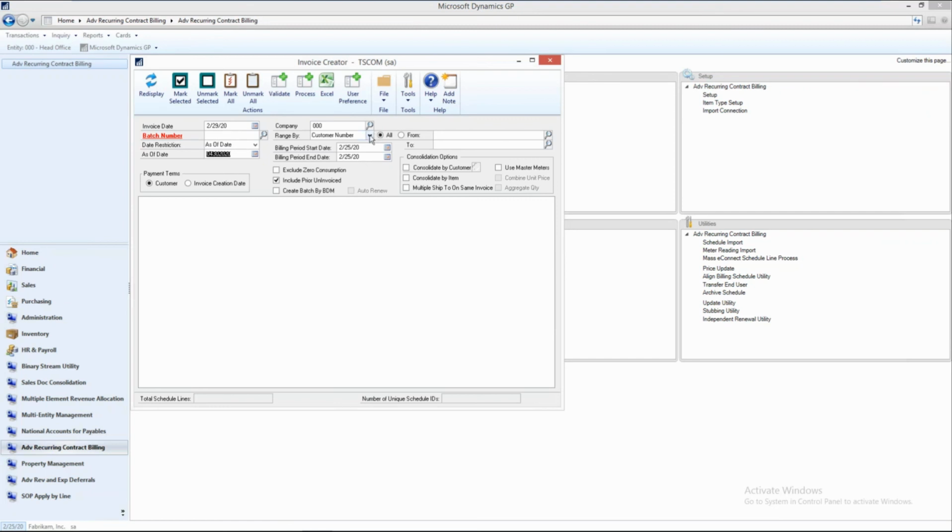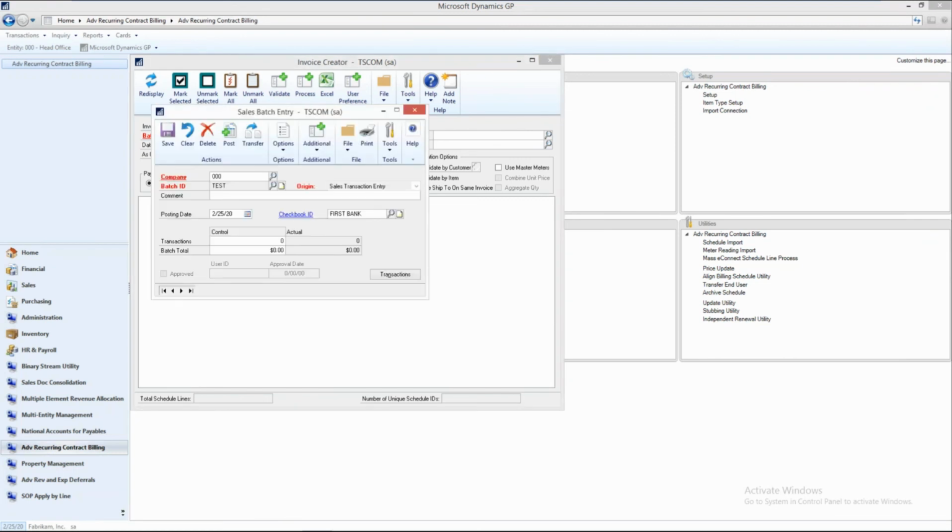And I can filter this if I want by a particular customer, by a particular schedule identifier, or a schedule type. I'm just going to leave it alone for a minute. I'm going to hit redisplay. Oops, I got to give it a batch. Sorry. GP likes to work with batches. We don't argue with it. We'll give it a batch as well.